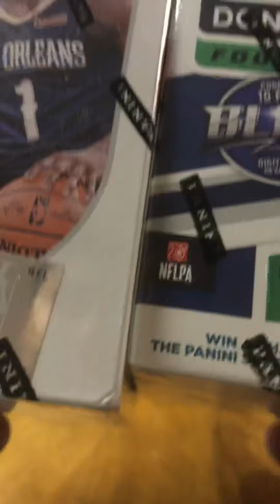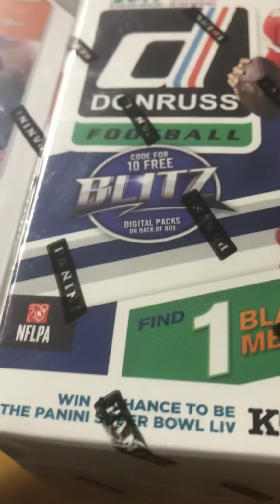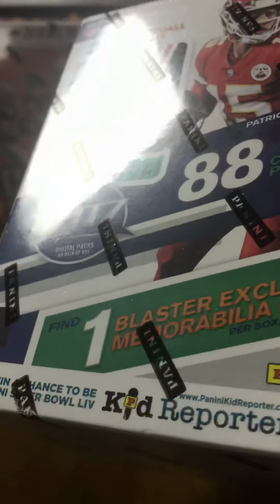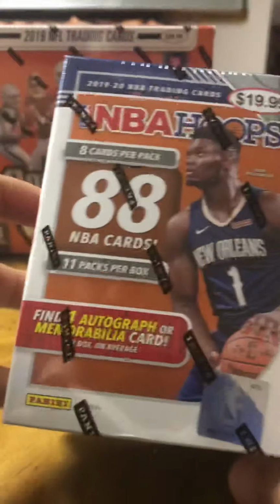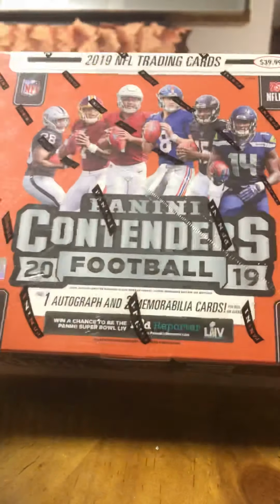Today we're gonna do an unboxing. I bought a few boxes from Target. These are just retail boxes. The first box I'm gonna do is the Donruss 2019 Blaster box. Then I'll do these in a separate video, and I'll also do the Panini Contenders 2009 football in another video.